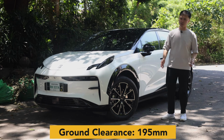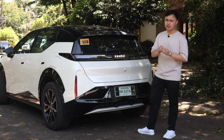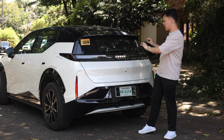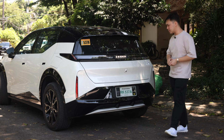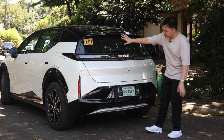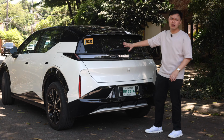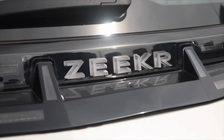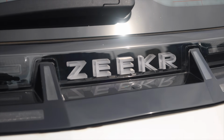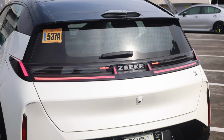From the rear, the Zeekr X looks incredibly unique. I think the closest car that I can think of that would look kind of similar to this would be the Cupras from Europe, not the Supra, the Cupras. And I like how there's a lot of these very unique creases and lines that you get here, so it's unlike any other tailgate I've seen so far. The Zeekr logo too, it gives you a 3D effect, and also the light bar here at the back, it has so many colors and can even give you a light show.